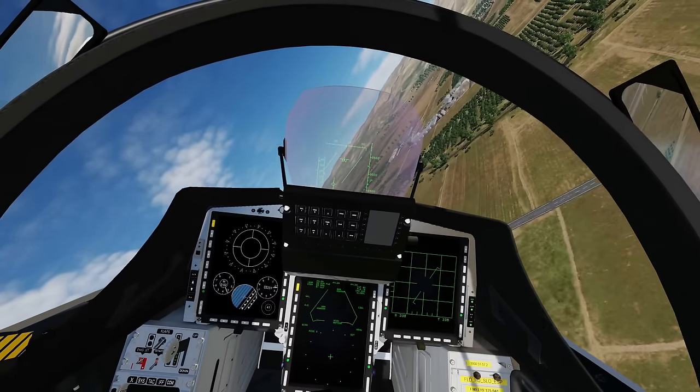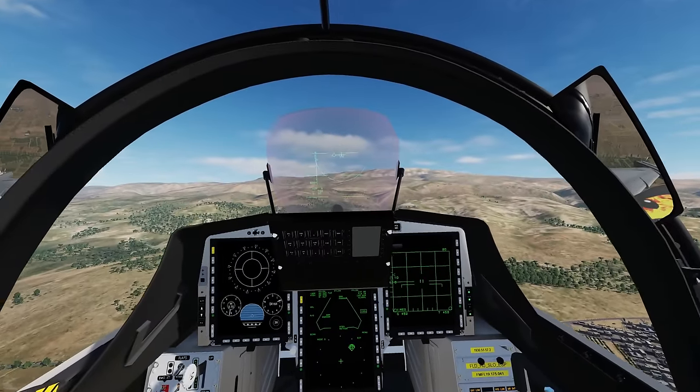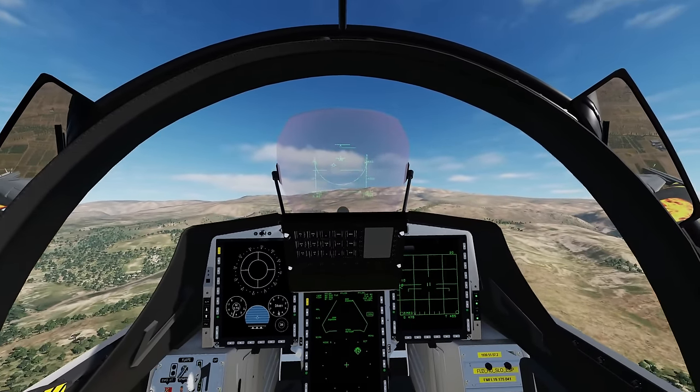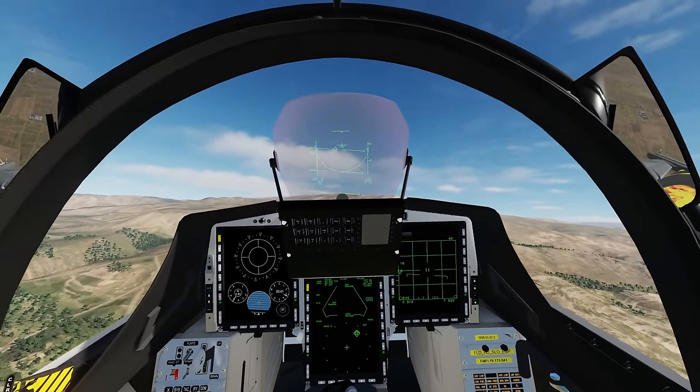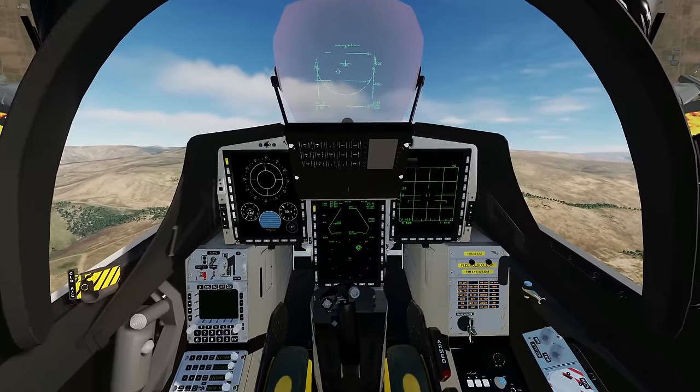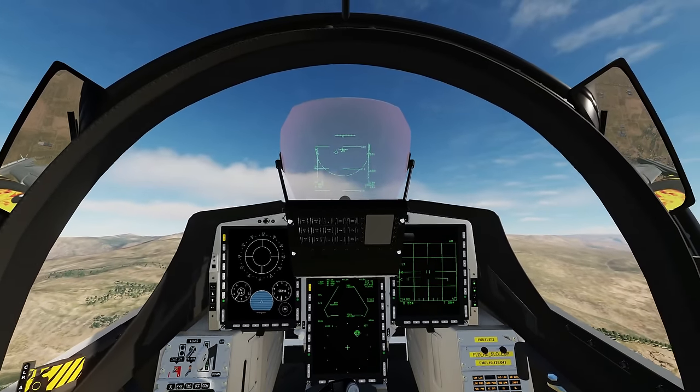Okay, little Gripen, time to shine, sir. This one's gonna be all you. For some reason, it is not recognizing my stick. All right, fine. I'm going for the meteor. Meteor selected, baby. If I can get a lock, we're in business.